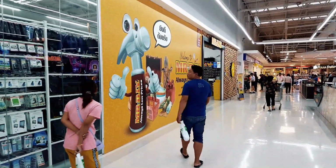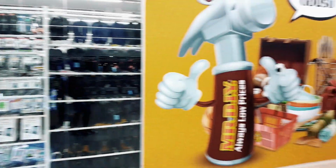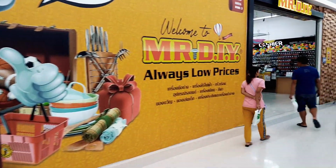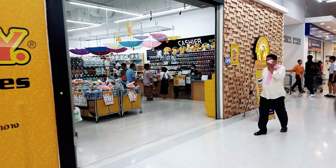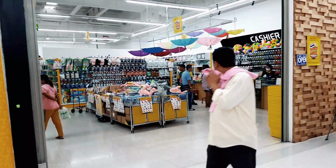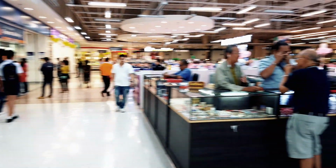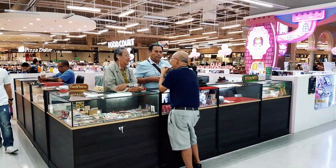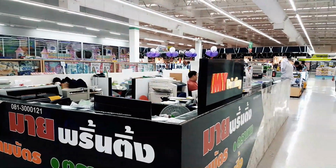And there's a Mr. DIY here. This is popular out here. This shop sells more or less anything, absolutely anything, this shop. Oh yeah, this just does all sorts. Hardware, oh you name it, it does it in there. A bit of everything. Now what's around here? This one does amulets, things like that. This one does printing.